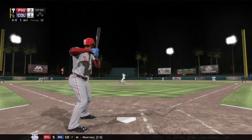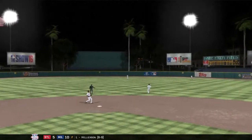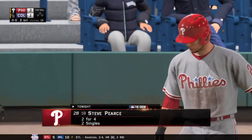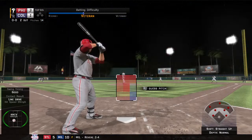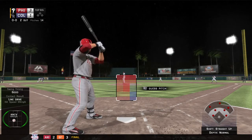He comes set. Here's the 0-0 pitch. Sent in the air out to straightaway center. And the catch is made there. 2 gone here in the 9th. Up next for Philadelphia. Striding into the box, Steve Pearce. Already 2 for 2. He'll look to add on right here.